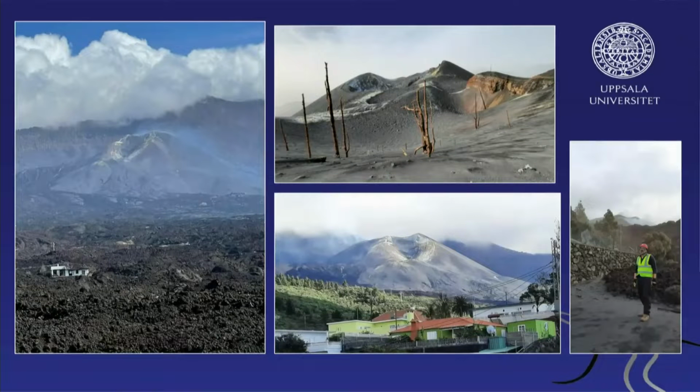So this is how it looks today on the left-hand side. And this picture is about 6 months old, and it's very similar to today. When you go up to the crater, you need a piece of paper from the local government to go up there. But when you go up to the crater, it looks like, I would almost say a lunar landscape, but there's no dead tree trunks on the moon.